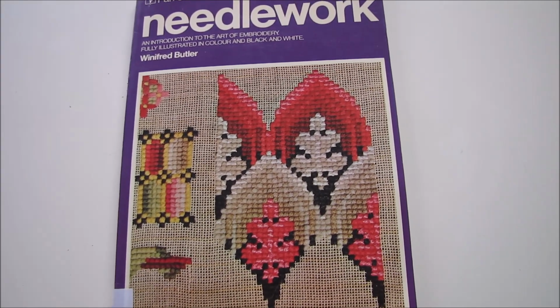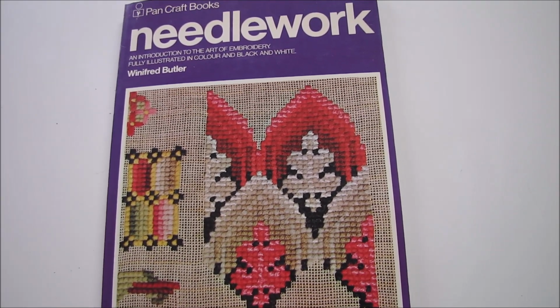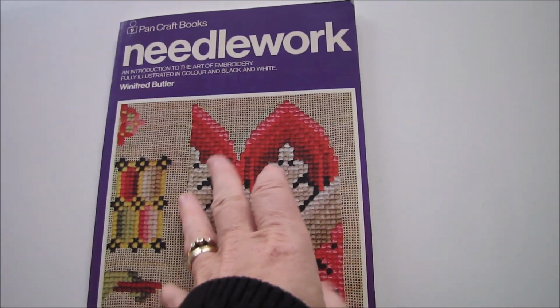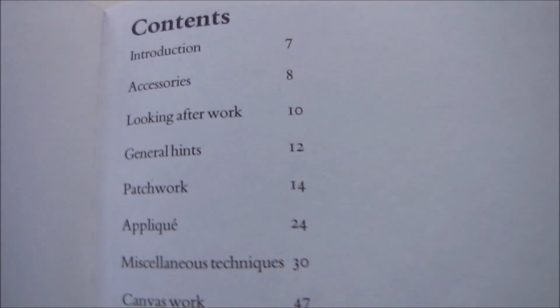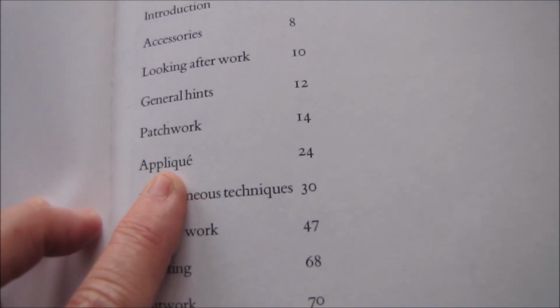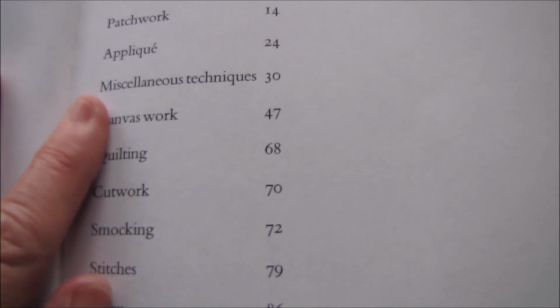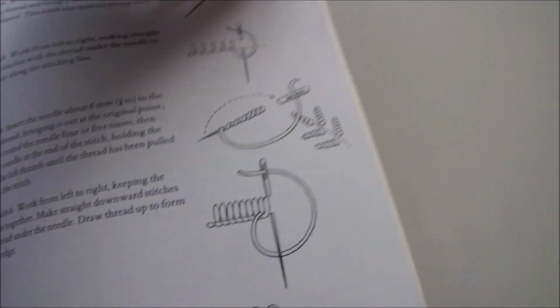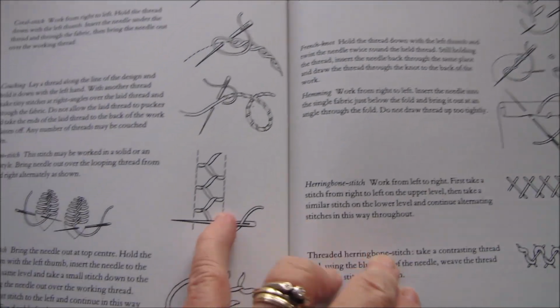I also found this one, Needlework, an introduction to the art of embroidery, fully illustrated in colour and black and white, and this was €1. And this one is accessories, looking after the work, general hints, patchwork, applique, which I was flicking through the book and I'm quite interested in doing that. Miscellaneous techniques, canvas, quilting, cutwork, smocking, stitches, etc. And again, good diagrams and how to do certain stitches, which is what I was looking for.